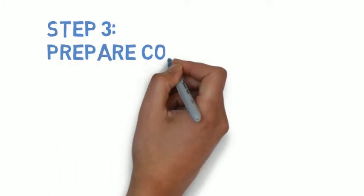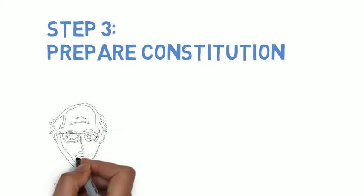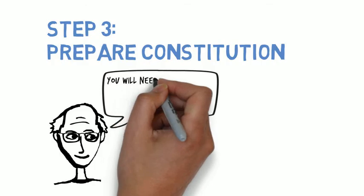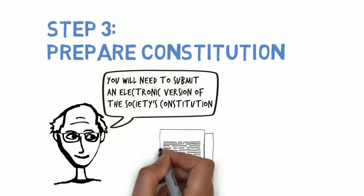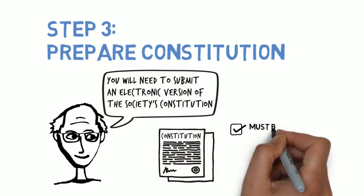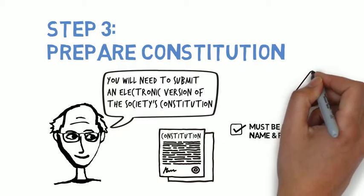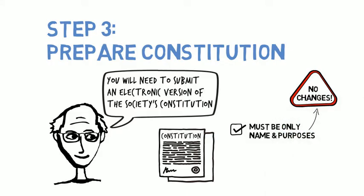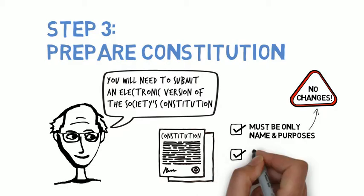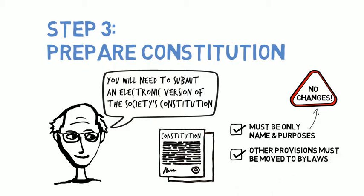Step 3. Prepare an electronic version of the society's constitution. To file a transition application, you'll need to submit an electronic version of the constitution of the society with these modifications. First, the constitution must consist of only the society's name and purposes, which cannot be changed on transition. The name and purposes must be word for word as they appear in the society's constitution on file with the corporate registry.